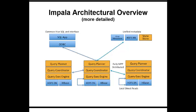Because the state store's purpose is to help when things go wrong, it is not critical to the normal operation of an Impala cluster. If the state store is not running or becomes unreachable, the other nodes continue running and distributing work among themselves as usual. The cluster just becomes less robust if other nodes fail while the state store is offline. When the state store comes back online, it reestablishes communication with the other nodes and resumes its monitoring function.